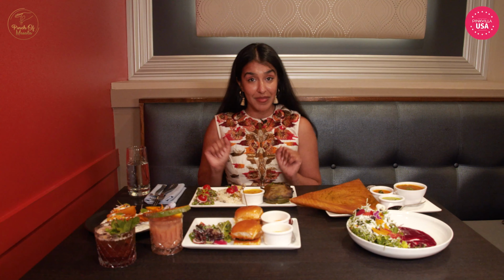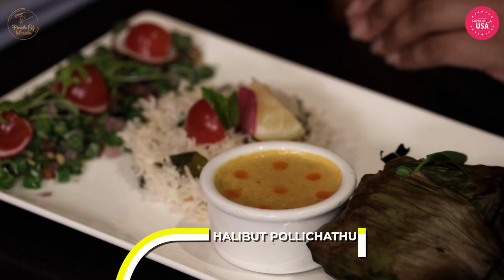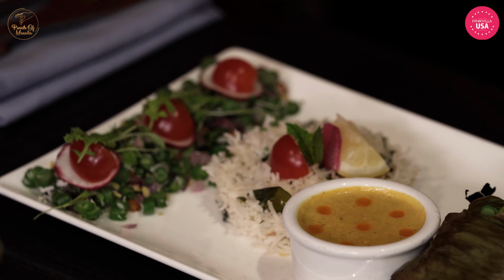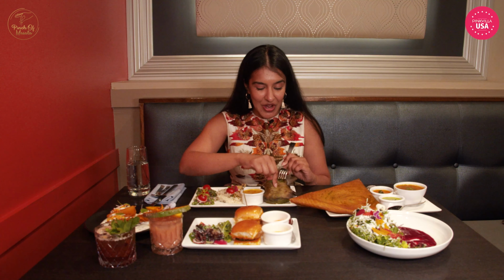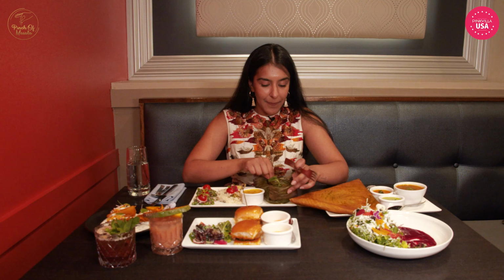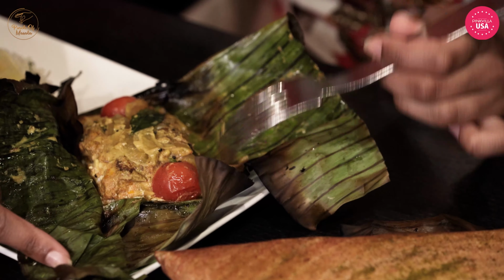Now it's time for the main course. We're gonna have some halibut. It also has a side of coconut rice and some coconut sauce and some garnishes on the side. Let's go ahead and dig right in. I'm gonna open up this wrap. That just looks so delicious. Take a look at that.